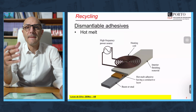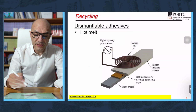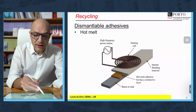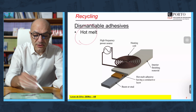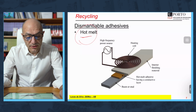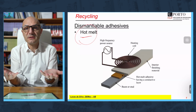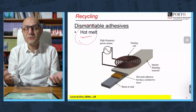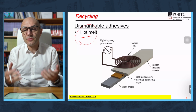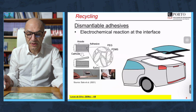About recycling and about the functionality of dismantling, there are many kinds. For example, the hot melts, this is the easiest to understand, such as the thermoplastics. Just with heat, it will melt and then you can dismantle. Unfortunately, they are not that strong. They are not used in structures such as cars, so you need to think about something else.